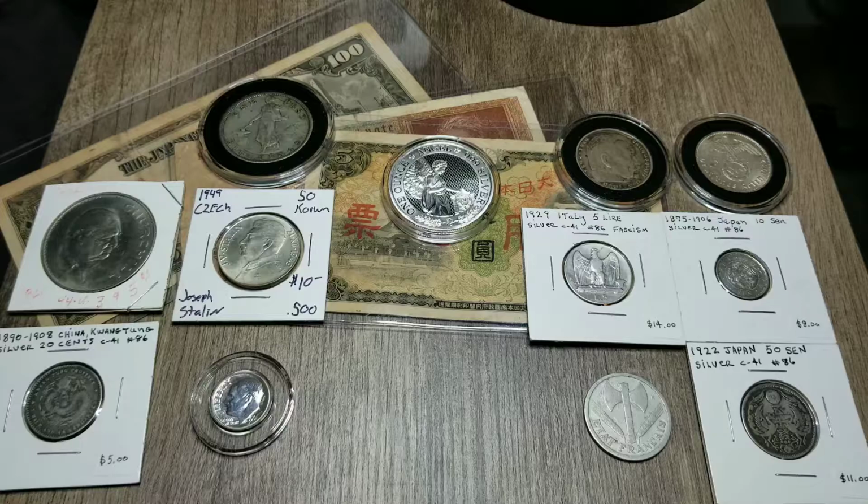So what you see before you here are coins that either circulated during World War II or shortly after. Some of them have leaders' faces on them from the war, and then others are designed a little differently. As you can see up above, I also have some paper money that circulated during World War II, which I'll show you. Typically, I have a rule.